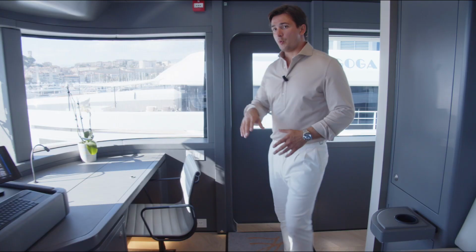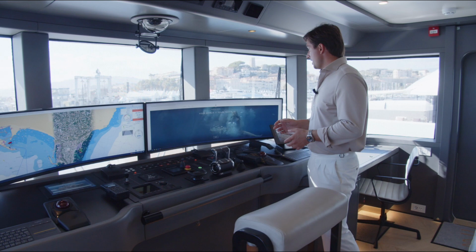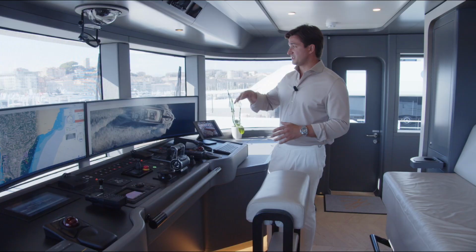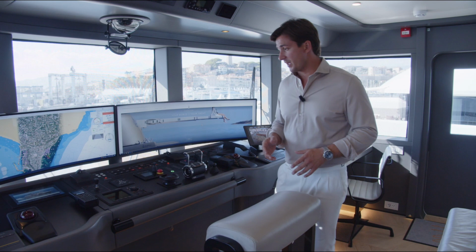Now, welcome to the wheel station. So the first thing you will definitely see straight away is these huge screens. Those are basically gaming displays. That was a particular request from the owner. And of course, you can modify this area as well as the rest of the boat to your wishes. Besides things that you see, there is something that you will definitely not see in this case. This is a normal wheel that you would see in the majority of yachts. And in this particular case, we have this small thing that basically helps you maneuver the boat.